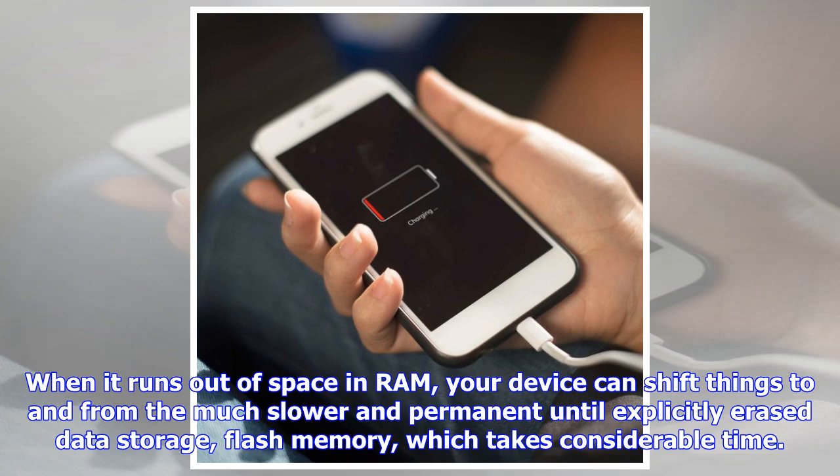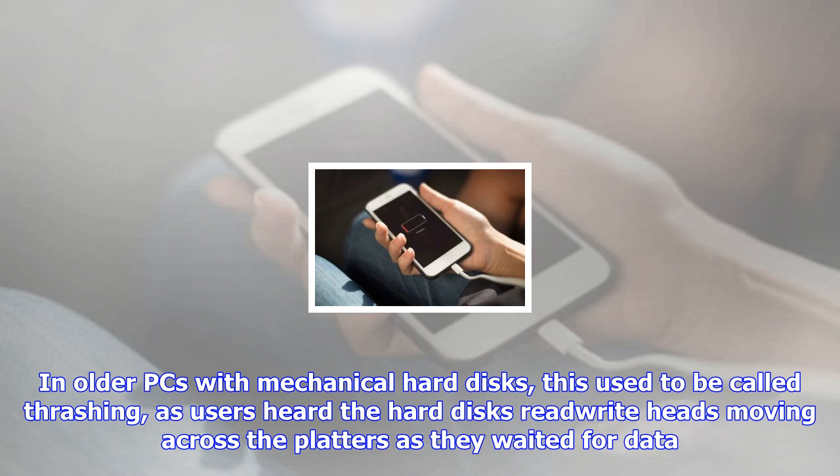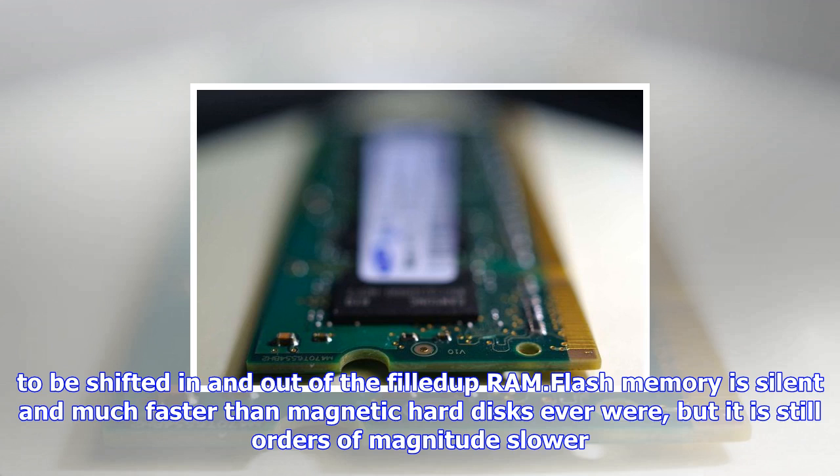In older PCs with mechanical hard disks, this used to be called thrashing, as users heard the hard disk's read-write heads moving across the platters as they waited for data to be shifted in and out of the filled-up RAM. Flash memory is silent and much faster than magnetic hard disks ever were, but it is still orders of magnitude slower than RAM.